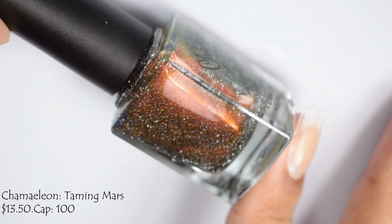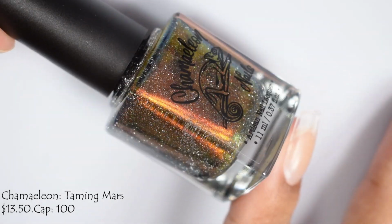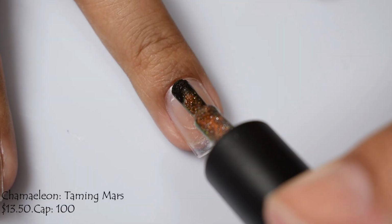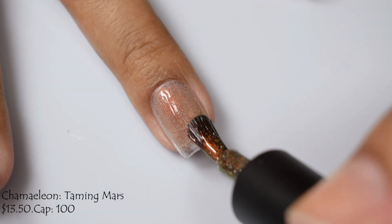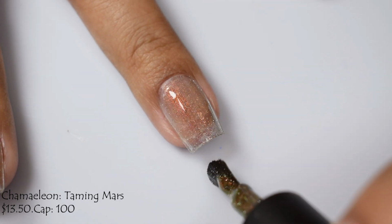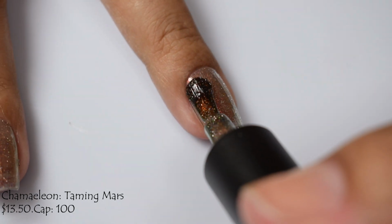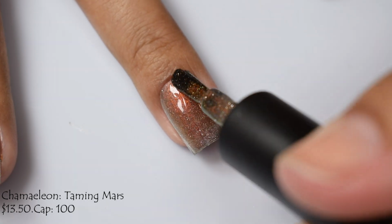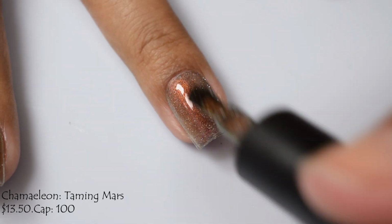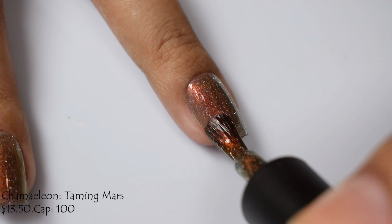I'm going to roll the dice with Chamaeleon Nails. This is Taming Mars, described as a multi-chrome shifting base that shifts from red to orange to yellow to green, with scattered holo and silver reflective glitters. This one's $13.50 with a cap of 100 bottles. We have a jelly-like formula here. It starts off flirting with being on the sheer side, but it does build to full opacity on wide nails like myself at 3 coats.